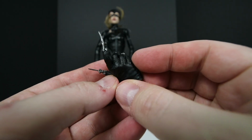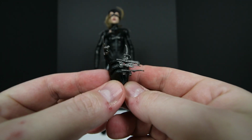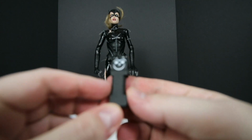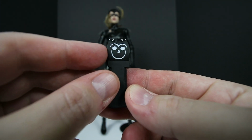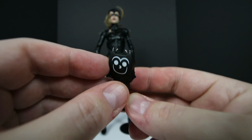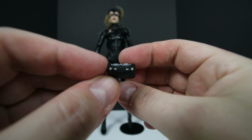So the hands are definitely awesome. They paid a lot of attention to detail with the hands. And then you have a 1/4 scale taser. I don't think I've ever held a toy taser before. And it actually has the Batman Returns Catwoman logo on it. It has its little prongs there.